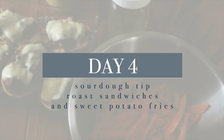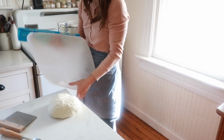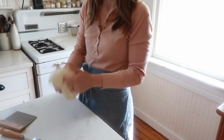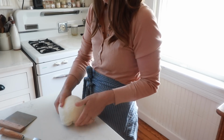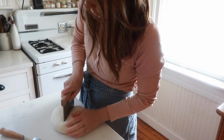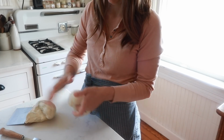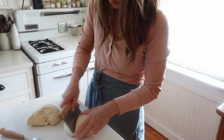The next day I had a sirloin tip roast in the refrigerator. I'm trying to get through all of my meat so that I can order another cow and another pig, and I'm working through the cuts that I just don't make very often. And so I prepared a sirloin tip roast to make some French dip sandwiches with my homemade sourdough sandwich rolls or hoagie rolls. That recipe also is on the blog. It's super simple. I've been making it a ton lately.